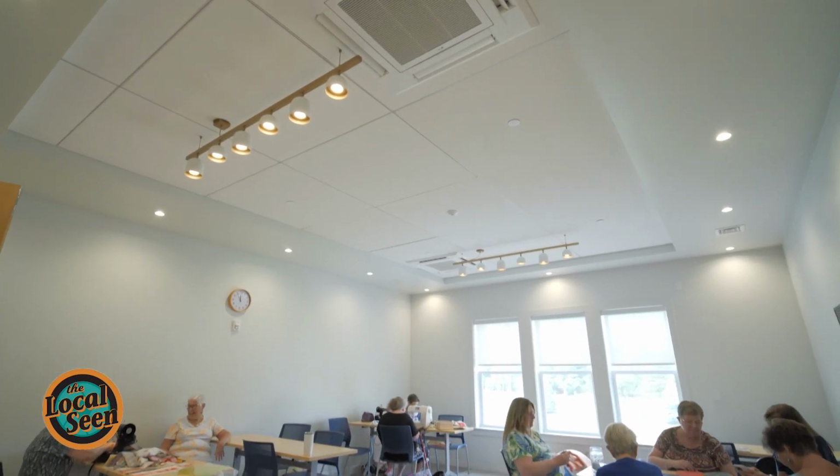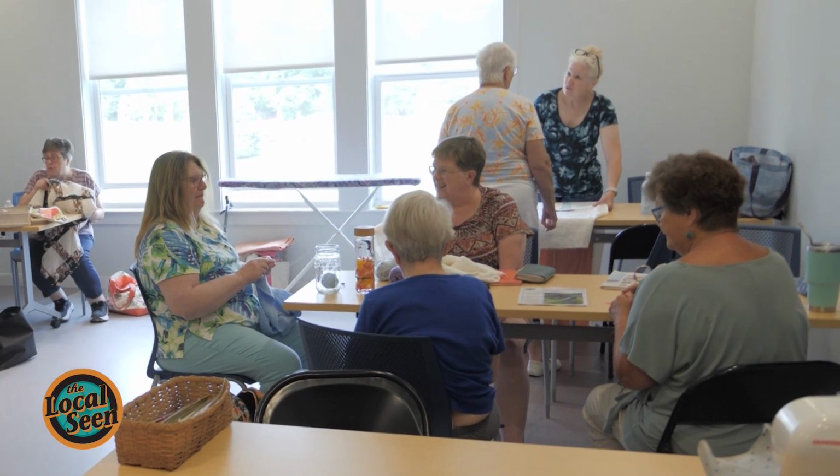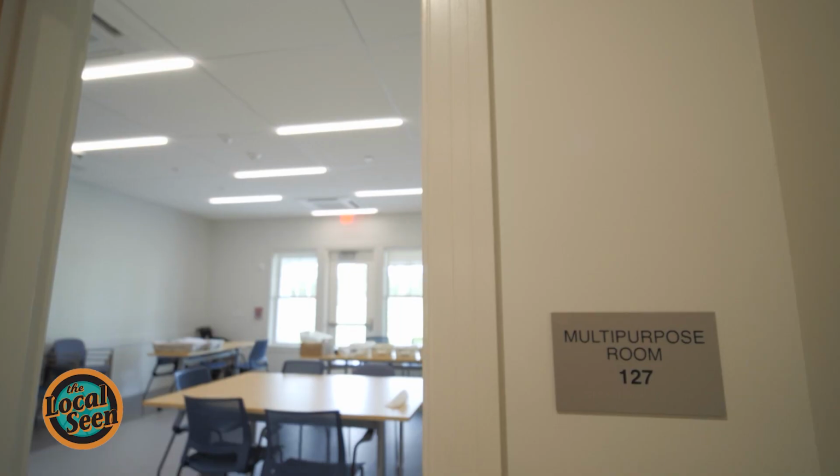This is one of our upstairs multi-purpose spaces. As you can see behind me, we have our quilting program, one of the many senior services programs that we provide to the community. These ladies spend, I believe, a couple times a month getting together, building quilts, socializing. As you can see, a great example of some of the great programs we have here at the community center.